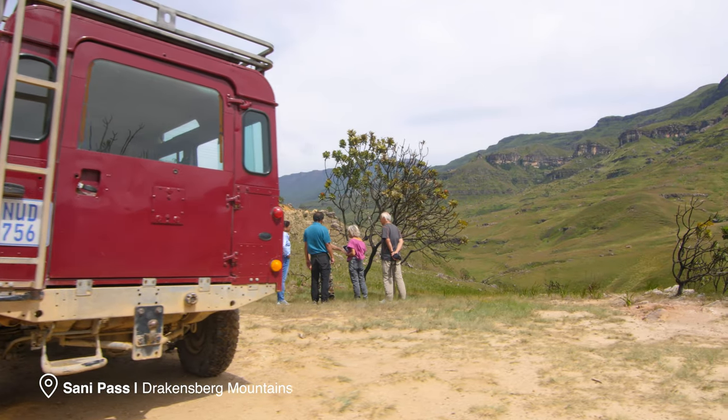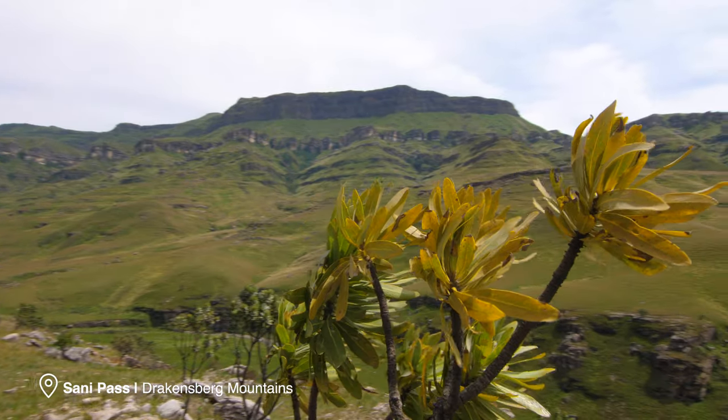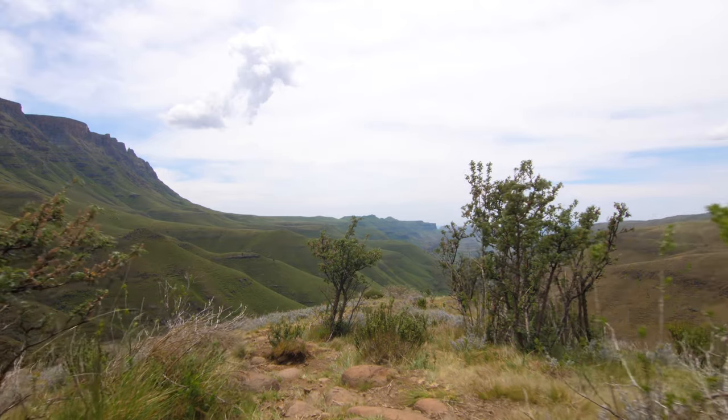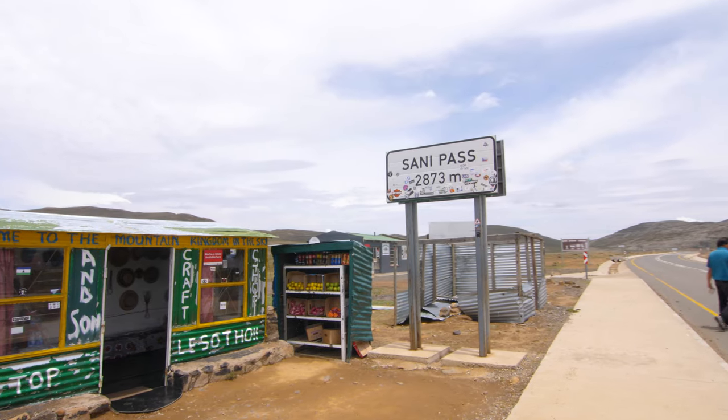While the accommodation was amazing, cosy and comfy, the Sani Pass was definitely none of those things. Now this carved out road that led up to the mountain country of Lesotho needed some work done to it, but the views on the way definitely made up for it.